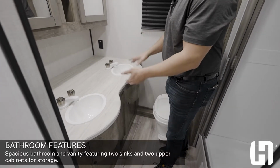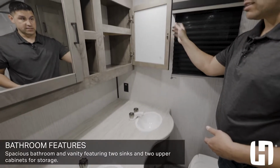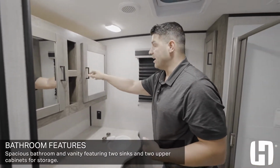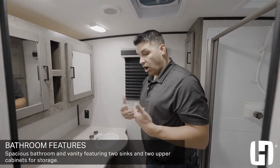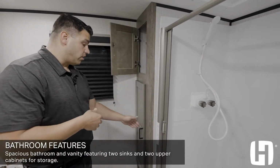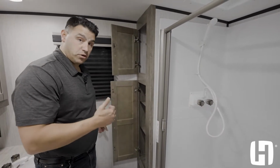You have not one, but two sinks, as well as two medicine cabinets, giving you a ton of storage in this rear bath. The nice upgrade that I like, these mirrored inserts to allow you to get ready at your destination. Also, while you're here, you can never have enough storage, so you have these built-in linen closets. Very, very nice, and these shelves can give you all the room that you need to store everything on your trip.